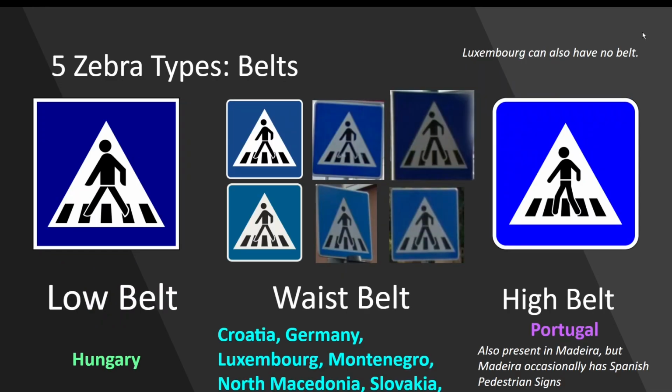Right, now we get into the real details. If you look at all these signs, you can notice that there's this white line going through the person's body, and let's just call this the belt. Looking at the position of the belt can help you eliminate or confirm certain countries. For example, Hungary has a low belt because it's right in line with where the legs and the body meet. And you also have Portugal, which has a high belt, and it's much higher up the body. And then the remainder are waist belts.